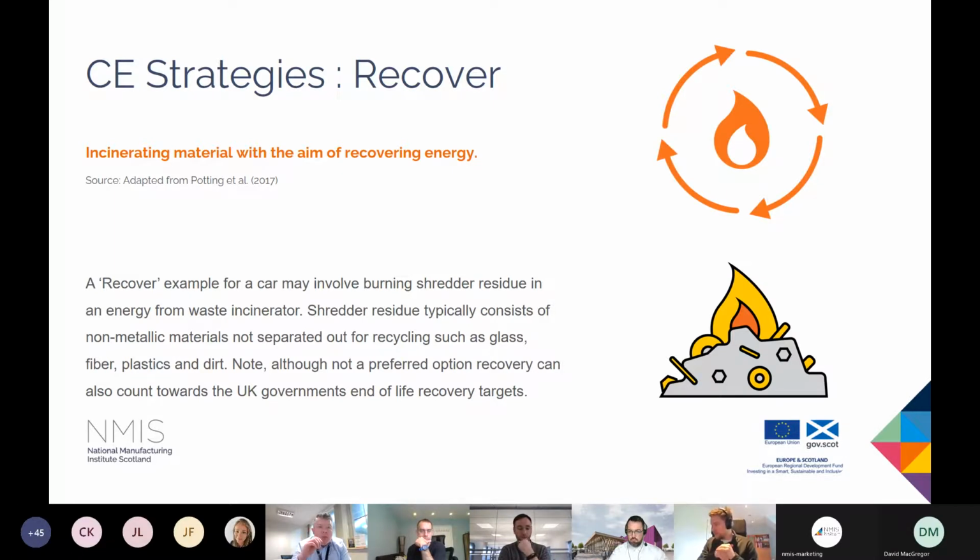Just something to note, although not a preferred option, recovery can count towards the UK government's end-of-life recovery targets. It's not the ideal situation, but I can see how such a strategy may be more applicable in a manufacturing environment. Perhaps small wood scraps left over from a furniture manufacture facility can be collected and then used as fuel for a wood burning heater to heat up the facility.